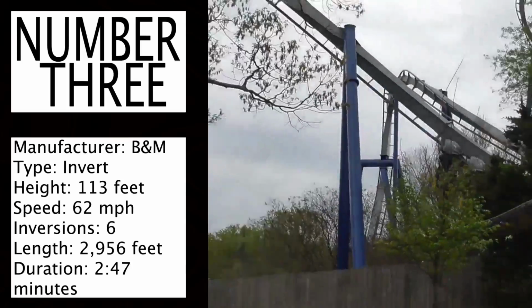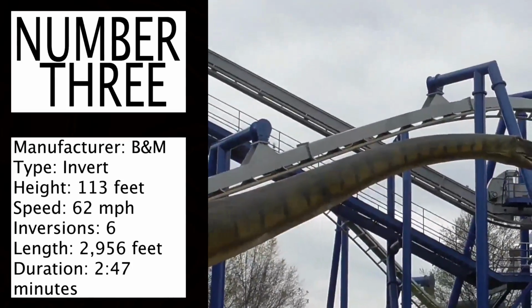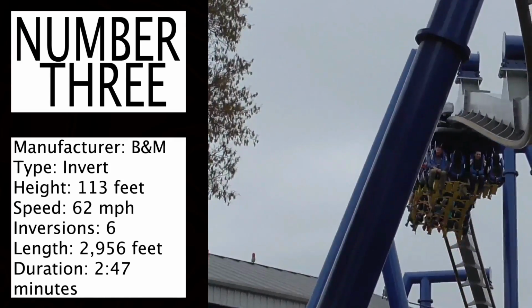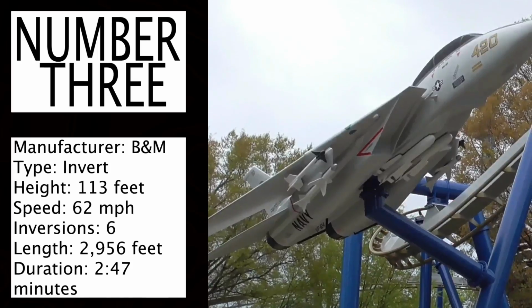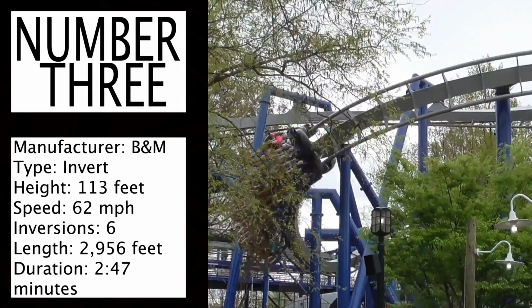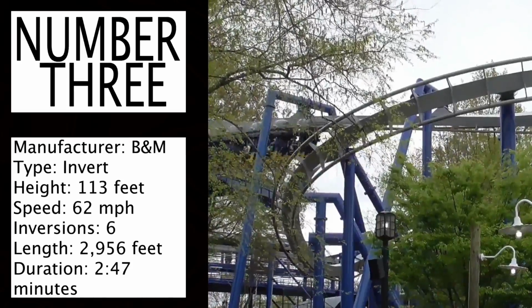Number 3 is Afterburn. This is my favorite B&M inverted coaster that I've ridden. It is intense, it's got that old school B&M feel to it, and it is a kick-butt ride. It's glossy smooth, the inversions are awesome. If you go to Carowinds, make sure to get on Afterburn.